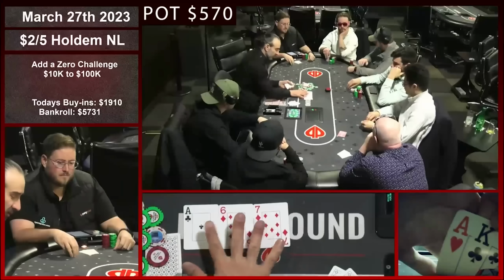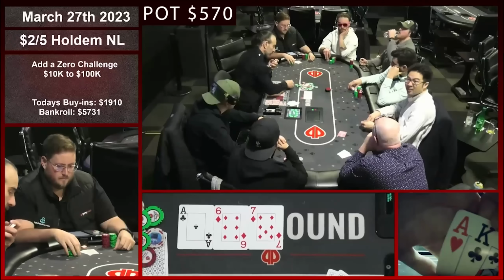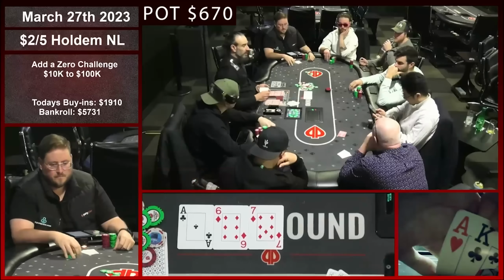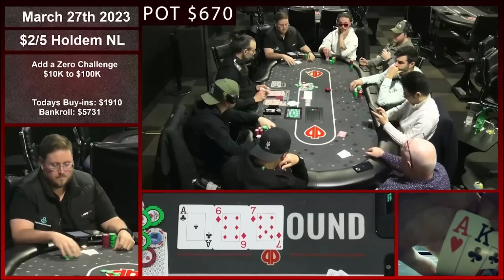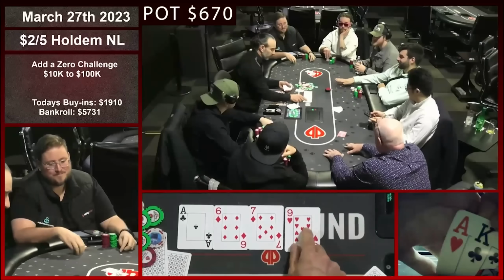And flop is ace 6-7 with 2 diamonds. They check. We want to value bet with our top pair here without the flush draw. We bet very small, 1/6 of the pot basically, with not a lot of money behind, right? We've got about 500 back. We got a pot size bet. Ace king against an unknown hand.